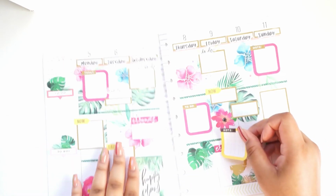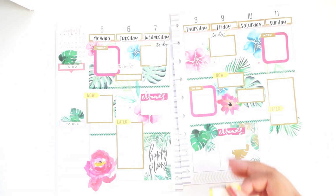I create different spreads in my planner and decorate them and make them look all pretty. That has been one of my favorite things of the year. This time last year I was using a planner, but it wasn't decorative planning. Because I spend so much time decorating my planners and buying all this stuff for it, I'm better at keeping up with things because I want to honor my planner. So yeah, check me out over there.